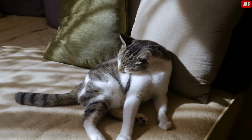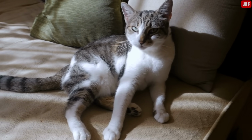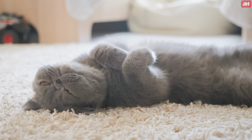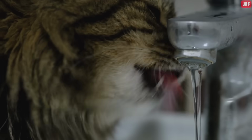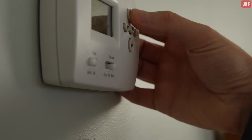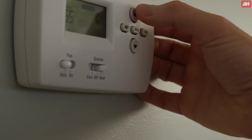Cats may also excessively groom themselves when they are hot, as the saliva evaporating from their fur can have a cooling effect. And remember, a cat who drinks more water than usual may be too hot, as they try to stay hydrated. If you suspect your cat is too hot, take steps to cool them down immediately. Provide a cool, shaded area, offer fresh water, and avoid leaving them in a hot environment.